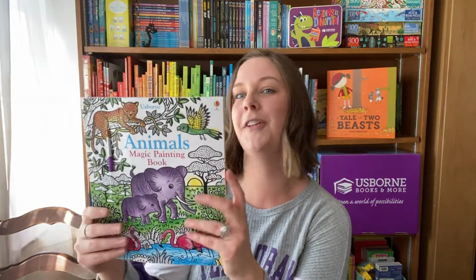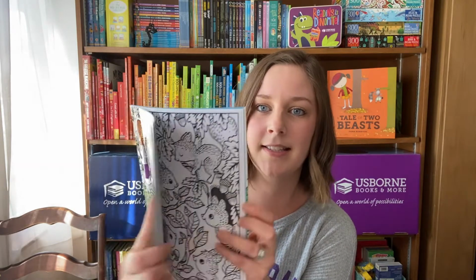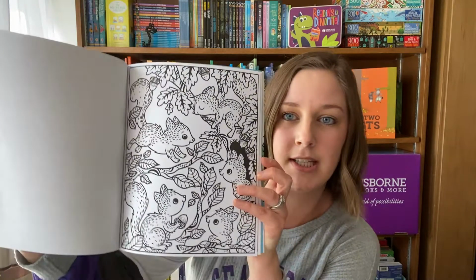Lastly is our magic painting books. This is a wonderful activity for all ages. For my toddlers, I stick up the sheets, I rip them out, and I tape them to the bathtub wall for them to paint for a truly mess-free activity. Great mess-free activity for elementary students, and teens and adults may also find it relaxing.